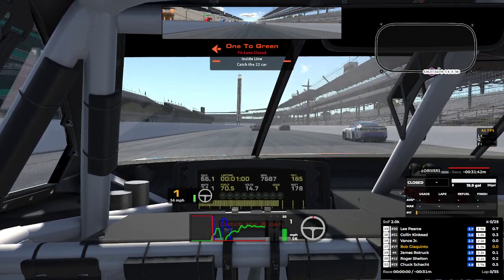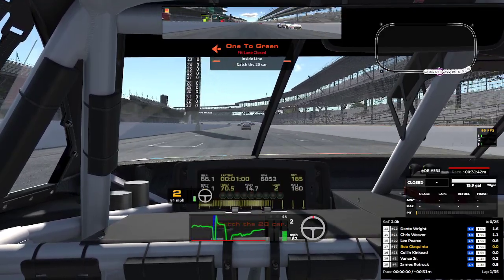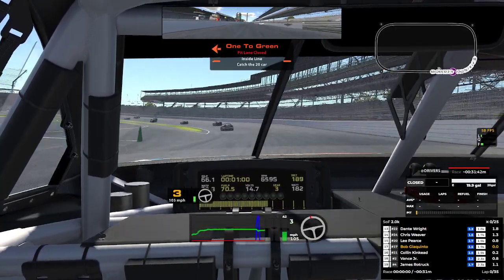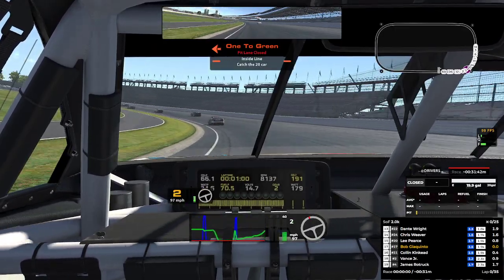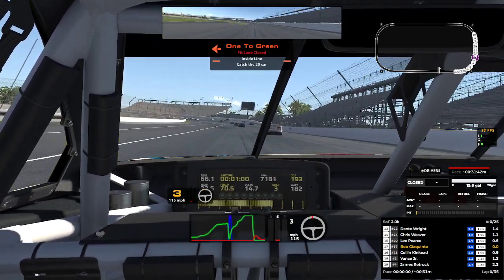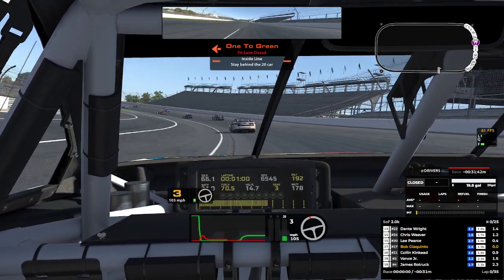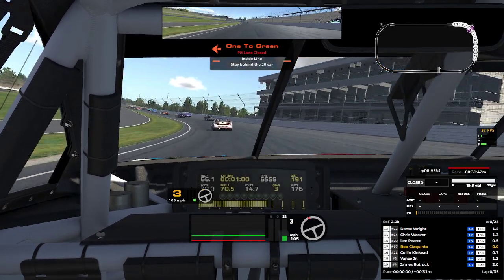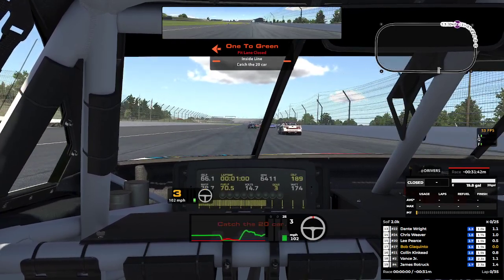We'll see how this one goes tonight. Catch up, 8 car. Catch up, 22 car. Never realized how annoying this black bar is directly in front of me. But we'll see how this one goes. Starting the back half of the field here.